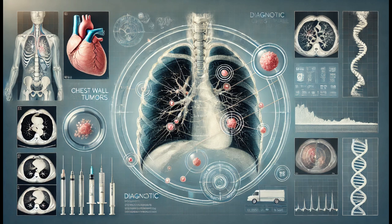You know, I think the biggest takeaway is that even though these masses can be serious, we've made amazing progress in medicine. We have incredible tools to diagnose and treat these things effectively. But, and this is so important, early detection is absolutely key. So if you notice anything weird going on, a lump, a bump, any pain in your chest wall that doesn't seem right, don't wait. Get it checked out.